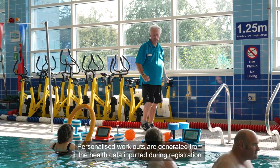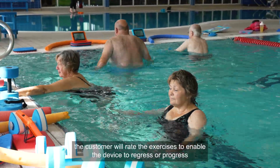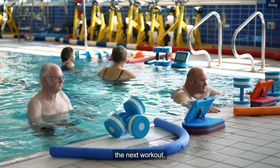Goodboost's AI technology creates personalised exercise programs that are designed around the individual. Personalised workouts are generated from the health data inputted during registration. After each session, the customer will rate the exercises to enable the device to regress or progress their next workout.